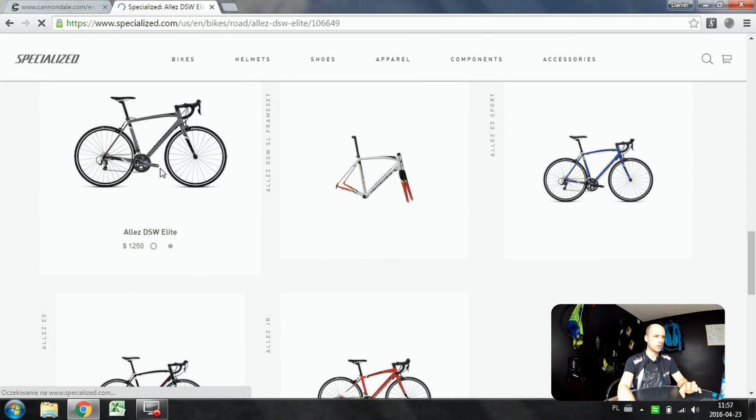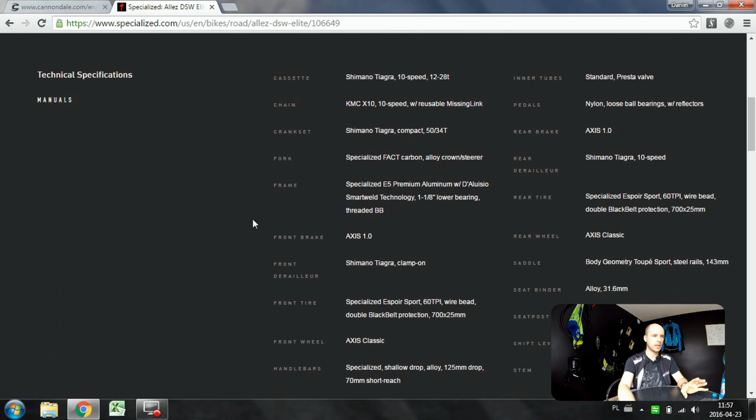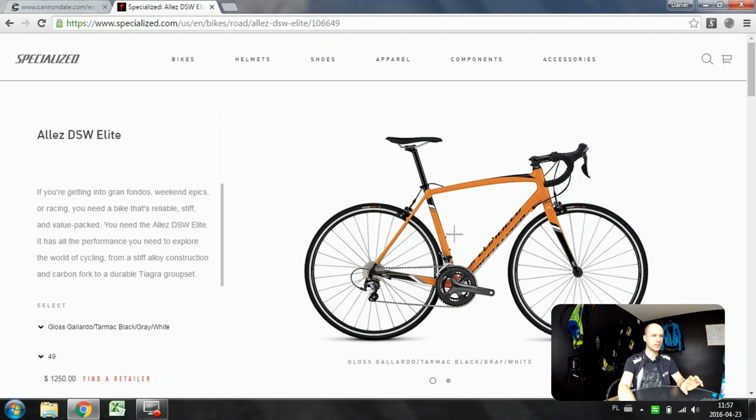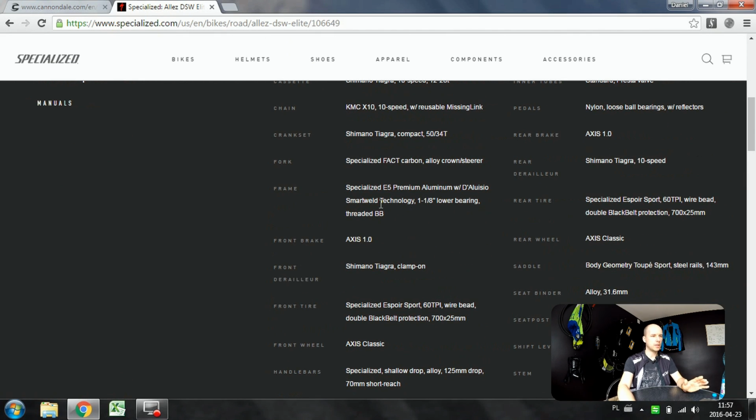Let me just quickly jump through different frame sets. This one will be much more expensive, but the difference here will be that we already have this Smart Weld technology, and maybe those models with Smart Weld technology we could compare to Cannondale CAAD12. Cannondale CAAD12 would be much better than this model. But this model would be just more expensive than CAAD8.